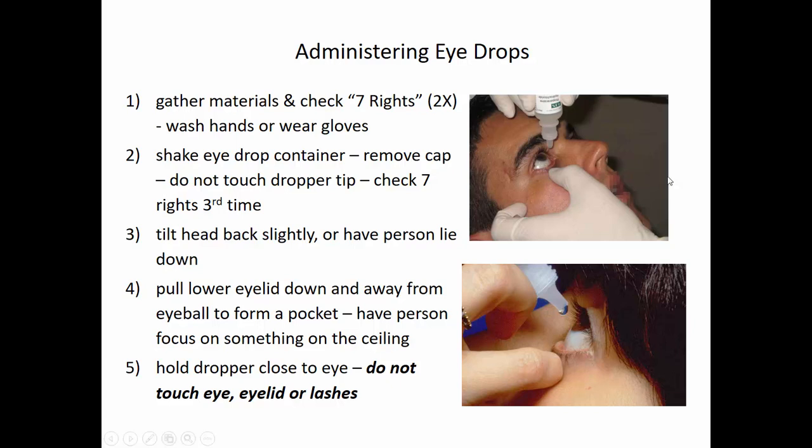Then you're going to pull down their lower eyelid away from the eyeball. In this particular picture, the person is using their thumb. You can also use your fingers to pull this down. Notice that she's got her fingers here stabilized against the forehead also, so that she's keeping the head still without squeezing, and is applying just a gentle pressure to pull this down and away from the eyeball, and it forms this little pocket underneath the eyeball.